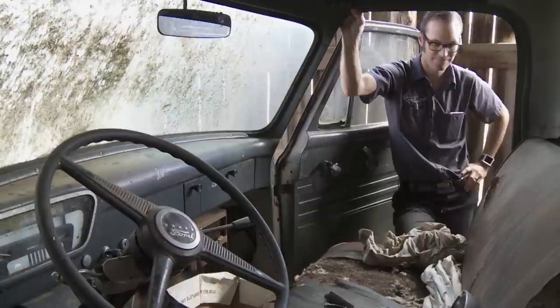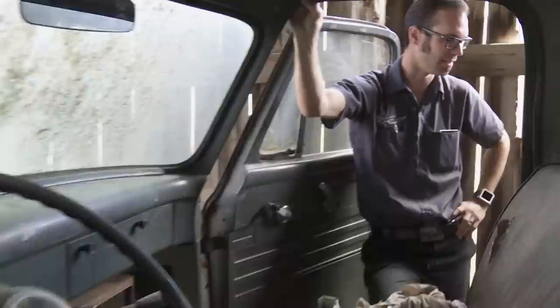Enough paint to know it's green. Yep. Enough rust, but not to where it rusts through. Yep. This thing doesn't need to be restored. It's a good start to a vintage truck.